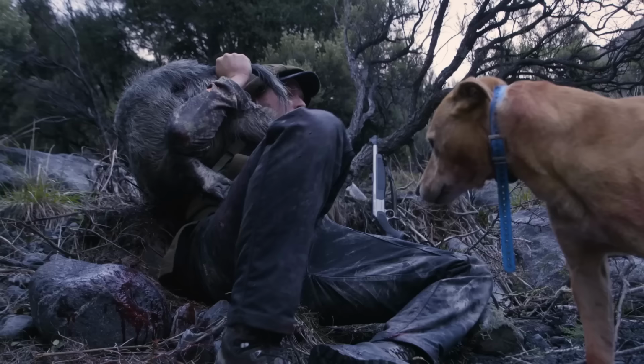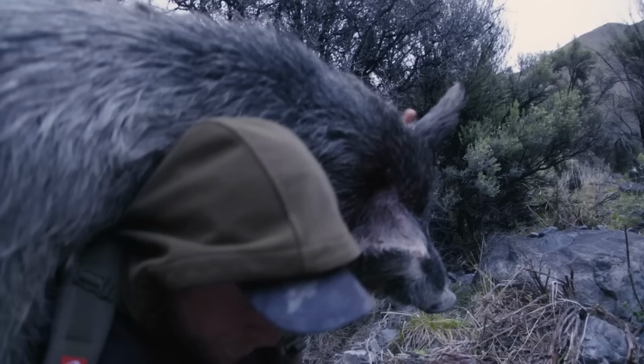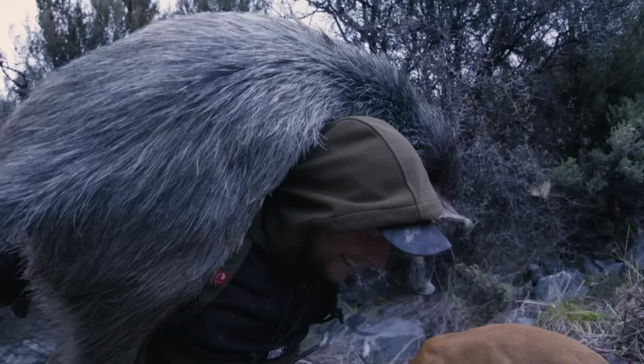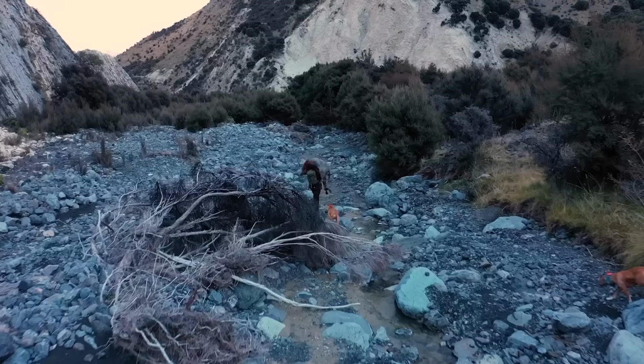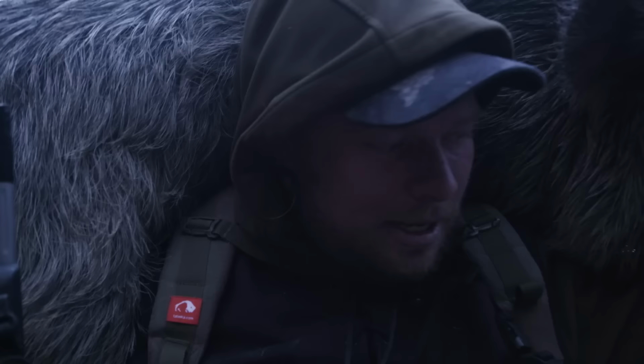Oh, we've got a bit. 3K carry. That's bigger than I've been picking. Oh, man. Definitely. Yeah, no, that's a good pig. I think we're going to have to get to the corner down there and radio for some help, I think. Oh, I'm not going to be able to carry that over 3K.